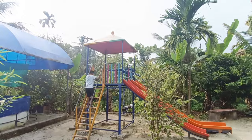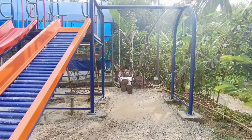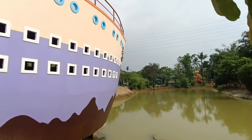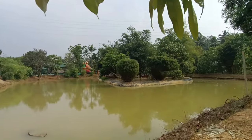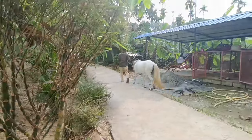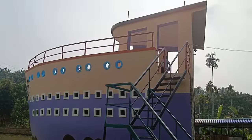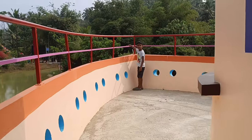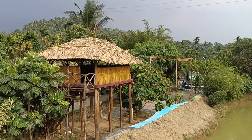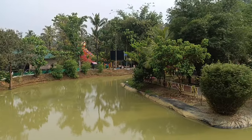There's two slides and two swings. Everyone, I don't ride the wonderful slide. You can see one. And I'm going to see black. Wow. Oh, see that? Wow, check the trees. And see that thing and so many things. And very beautiful.